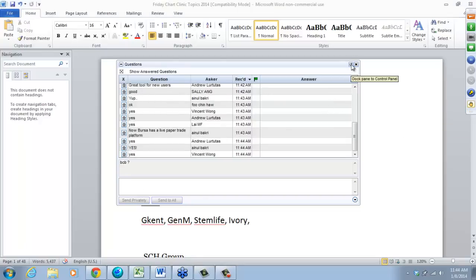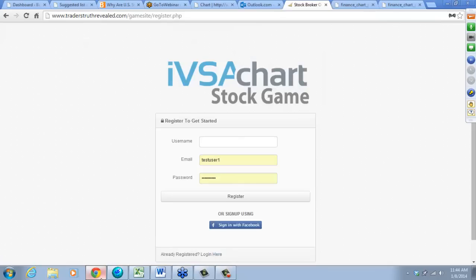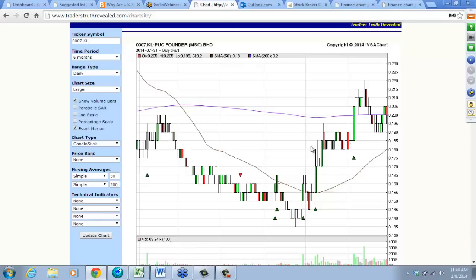Yes, that's the whole point. We want to get in before the crowd. And volume spread analysis has been the emphasis all this time. So you can see, let me give you an example in here. This is PUC. And you can see we got sign of strength in here.